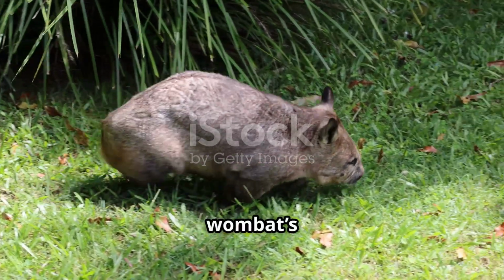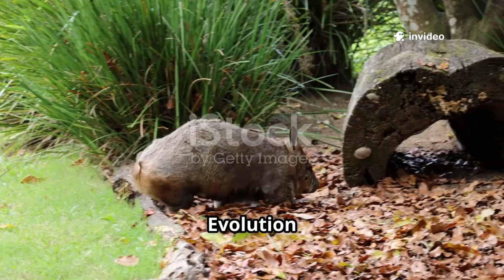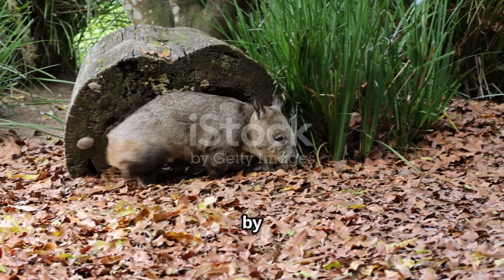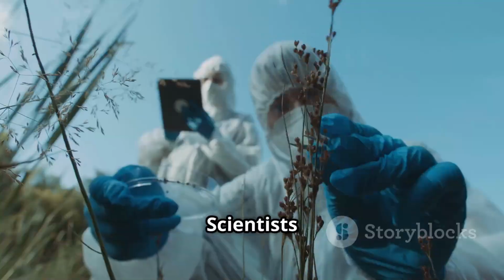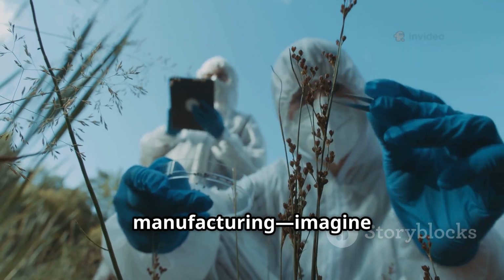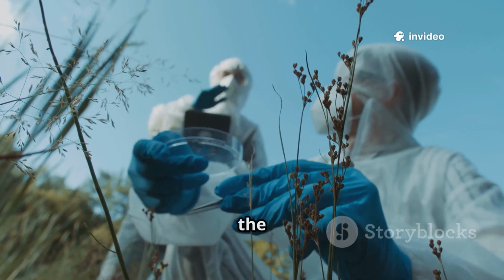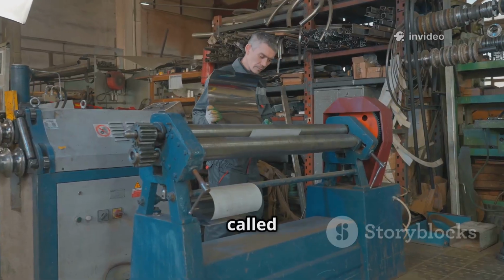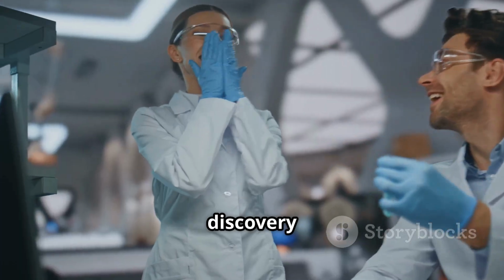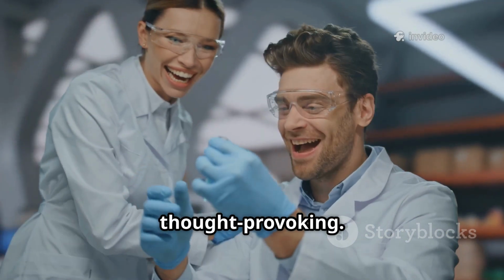The story of the wombat's cube-shaped poop is a lesson in nature's engineering. Evolution solved the problem of rolling markers not by changing behavior, but by changing shape. Scientists now study the wombat's gut for inspiration in manufacturing. Imagine shaping soft materials into precise forms, just like the wombat. This process, called viscous forming, could revolutionize how we make things. The discovery even won an IG Nobel Prize for research that's both funny and thought-provoking.